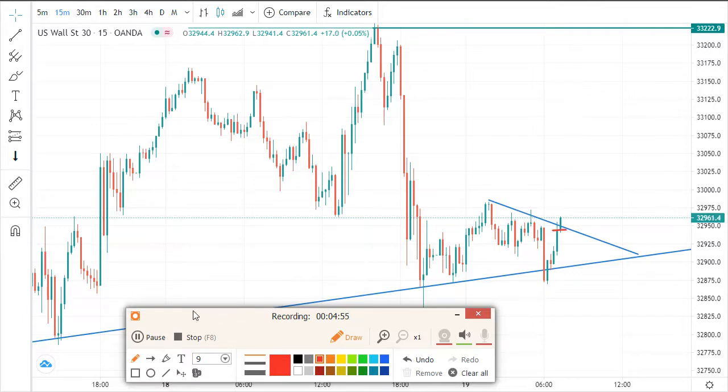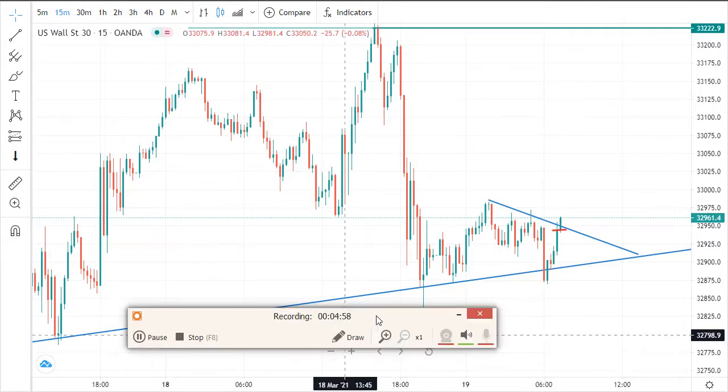But this one I think is pushing higher. Let's see.